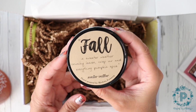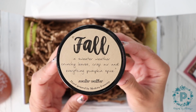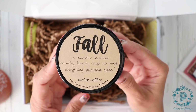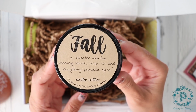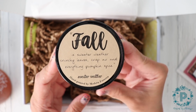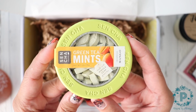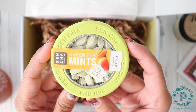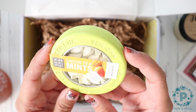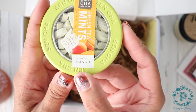So here is a candle. So it says here, fall is sweater weather, crunchy leaves, crisp air, and everything pumpkin spice. Here we have some green tea mints, and it's made with real green tea. Okay, it's tropical mango.